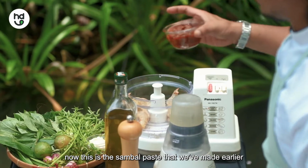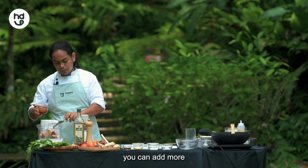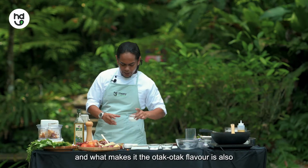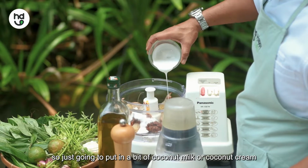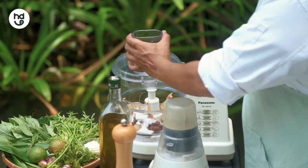Now this is the sambal paste that we've made earlier. 2-3 tablespoons maybe. If you want it more spicy, you can add more. Now we got an egg yolk. The egg yolk is just to bind everything together. And what makes it the otak-otak flavor is also the fragrance of the coconut milk. So we're just going to put in a bit of coconut milk or coconut cream, maybe about 2-3 tablespoons as well. We're going to grind this up.